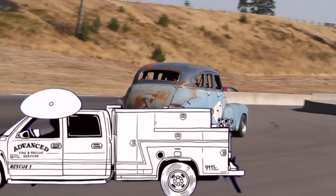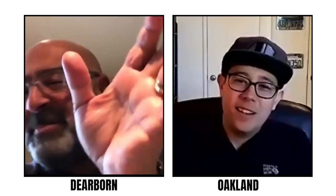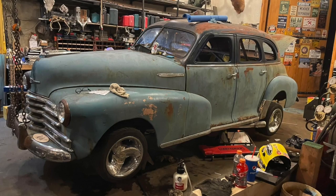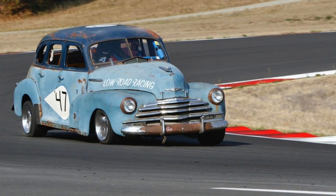Whenever we get a 1940s car in Lemons, it's an event to celebrate. Yeah, that's right. We say to people all the time, like, hey, you should bring a 1941 Dodge Kingsway, and then they show up with a Miata. It's weird. Yeah, but to be fair, maybe racing a 1940s car is best reserved for veteran Lemons teams, like Low Road Racing in the Pacific Northwest.